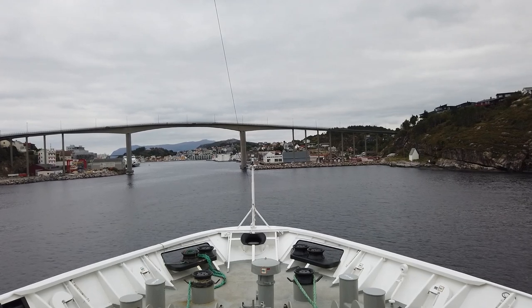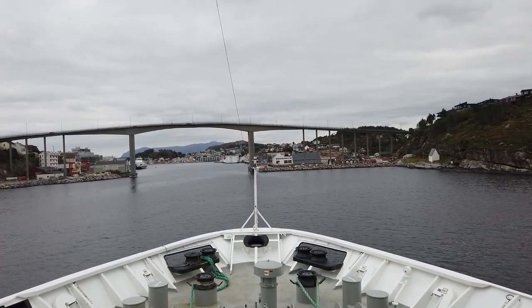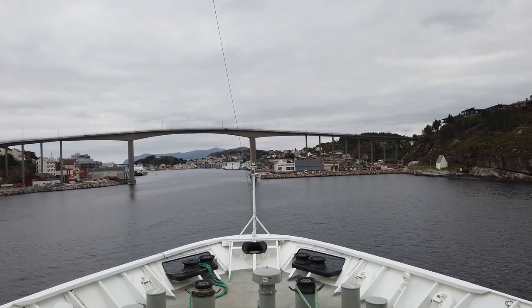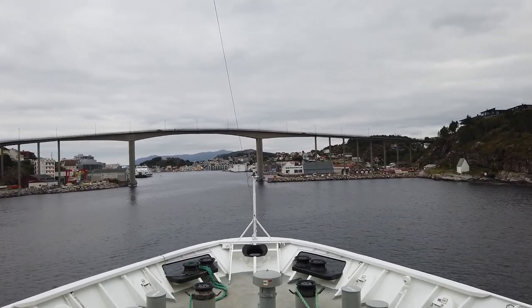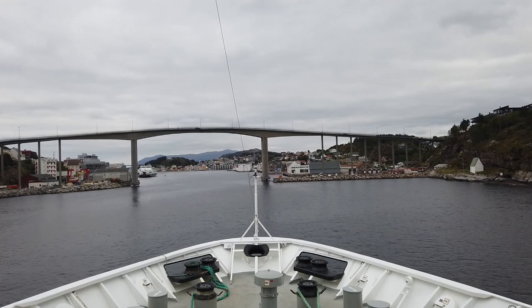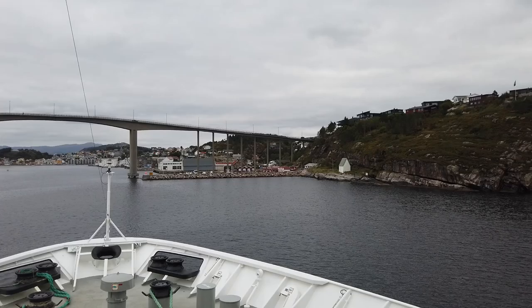If someone asks me what is the nicest part of the trip, and I'm thinking about the landscape, I have to say the area from Harstad down to a little bit south of Brønnøysund is the one that I like the most. But I think you have to experience it yourself and find out what you like the most.